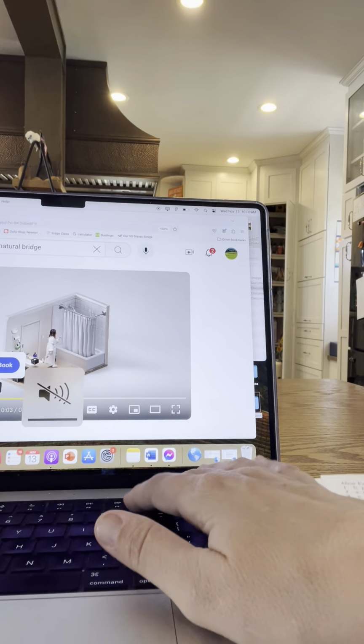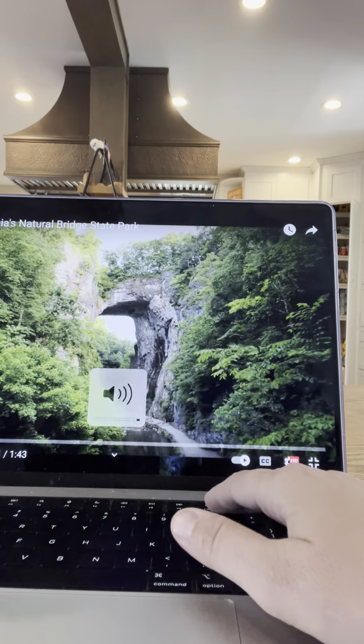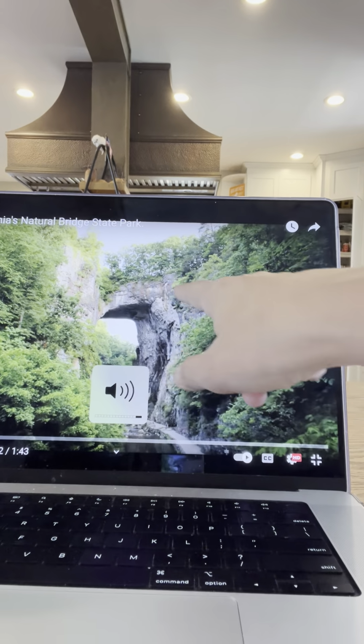Okay, so now, why don't you guys come over here? I'm going to show you something about Virginia's Natural Bridge State Park. Because that's what we're going to talk about next. So this is the Natural Bridge, look.